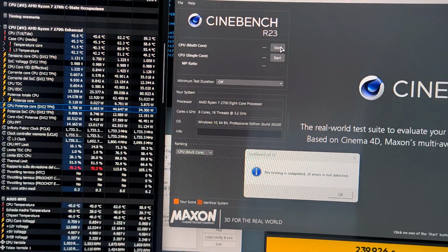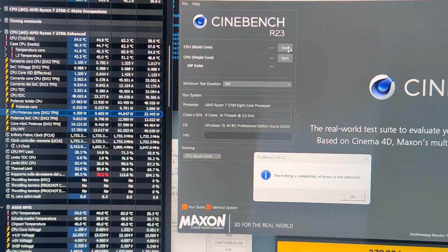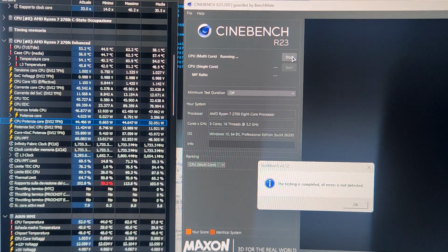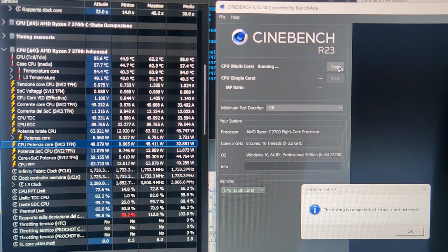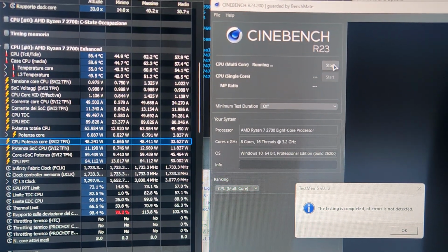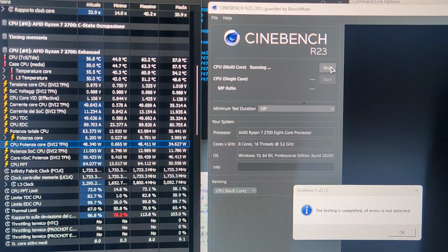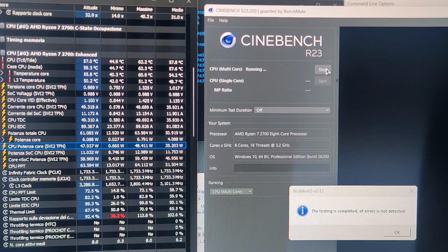Let's start Cinebench R23 and see how the power goes with that. Yeah, we got a single run. We're running at 48 watts. So the CPU is minus 0.97, sorry, 0.97. So almost 0.1 volts of undervolt offset. If I put it 0.1, it just crashes.